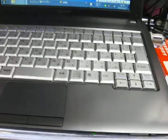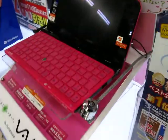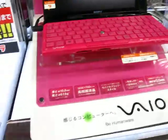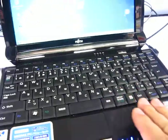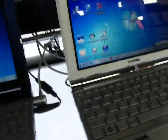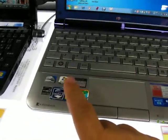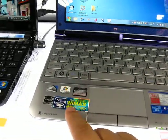That's a nice one. Sony. A little tiny Sony one here. 1,000 dollars. Sony. Fujitsu. That's a nice one. Toshibas are great. Cousin's got one. Great battery life, and it's funny with this WiMAX. I wonder what would happen if I take it home. It's got a built-in receiver.